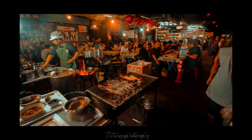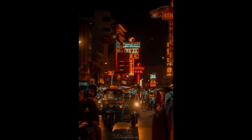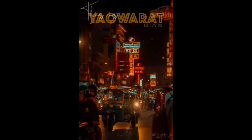Street food. Yaowarat is a food lover's paradise. The neighborhood is renowned for its street food stalls and restaurants offering a wide array of mouthwatering dishes. From savory dim sum and roasted duck to seafood, noodles, and exotic fruits, visitors can indulge in a gastronomic adventure.